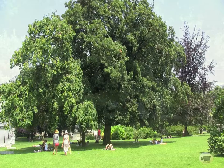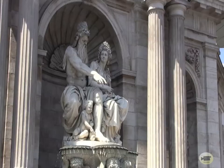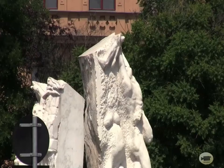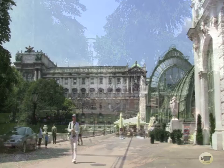The most photographed statue in Burggarten is, with no doubt, the Mozart-Denkmal, created in 1896 by the Austrian sculptor Viktor Tilgner. The Burggarten is bordered to the north by the Palm House, a magnificent glass palm house designed by Friedrich Ohmann.